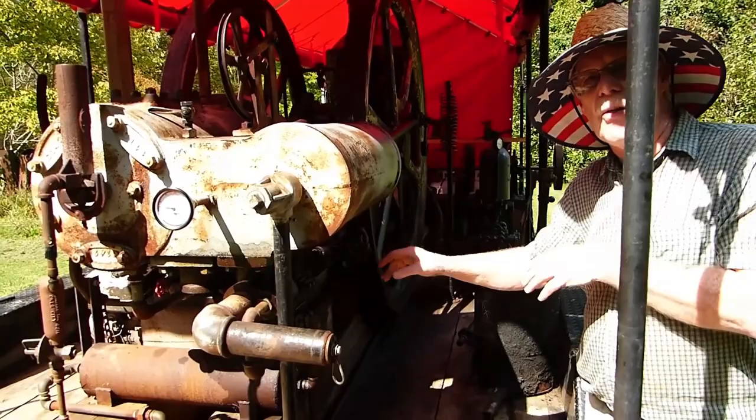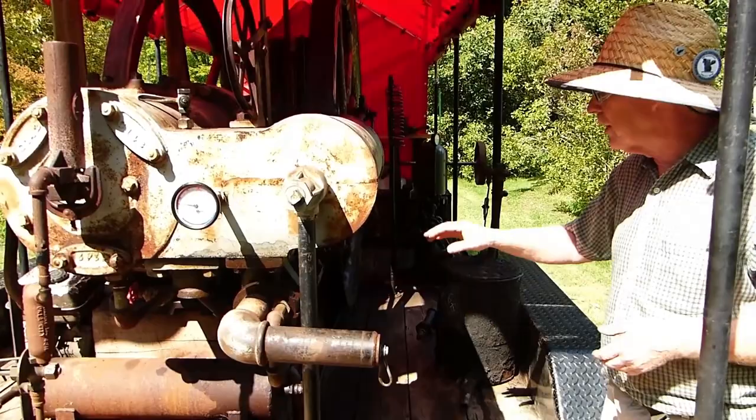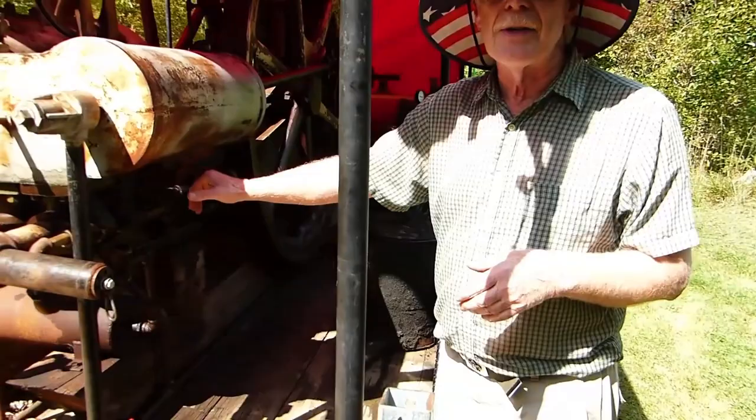I do have another regulating system, carburation, with all the linkages, and the valves are free. I'm working on that for a little bit. That's basically the fly ball governor moving the valves, trying to maintain RPMs on the engine.